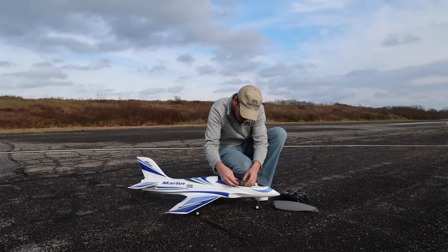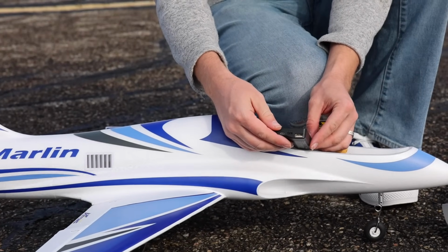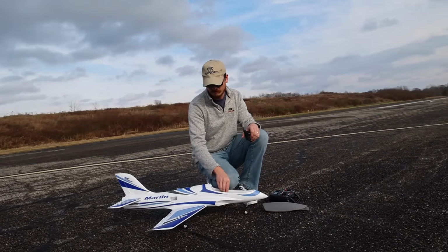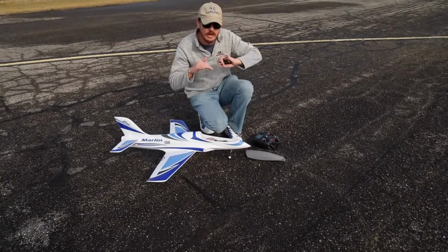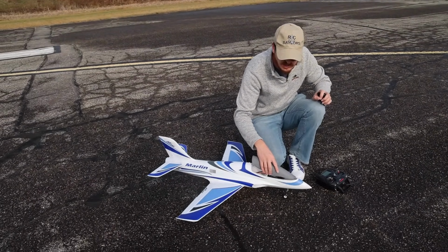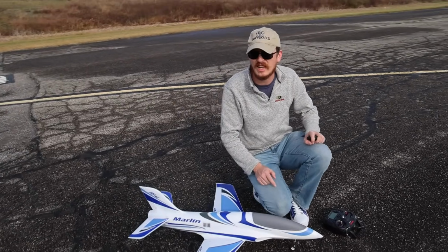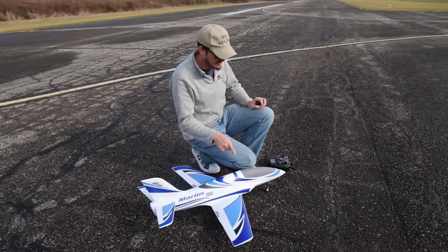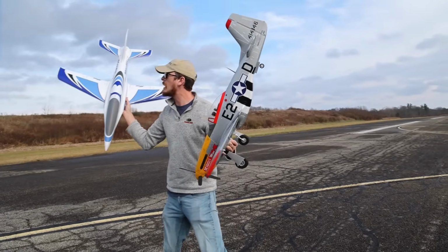I forget all the time that this little smart checker can do my non-smart batteries too. So this one is currently at 3.7 volts per cell. In other words, that's a pretty good time to land. I probably could have flown for 30 more seconds and still been okay. You know, I like to keep my batteries healthy, and it's cold out, so of course we're losing probably 30 seconds to a minute of flight time and a little performance, but these batteries are such high performance, I'm really not losing much there, in my opinion.